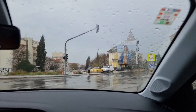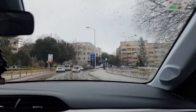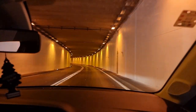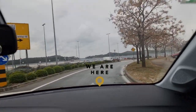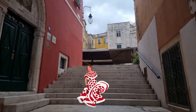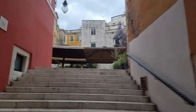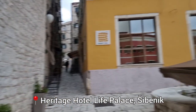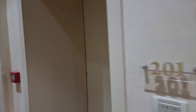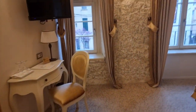And the route continues. Let's go. The hotel is right at the center of Šibenik. The hotel Life Palace. They also have an outside area. This is the hotel on arrival. A few rooms up here on the second floor, and this is our room. Home for a few.